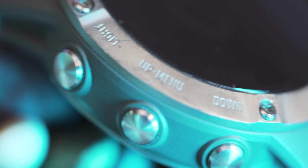And if I'm being picky about the materials, I do have to say that I did like the buttons on the Fenix 6 a little bit more than I like the buttons on the 945. I know it's something small, but it is a spot on the watch that you tend to touch, and it's just something that I noticed.